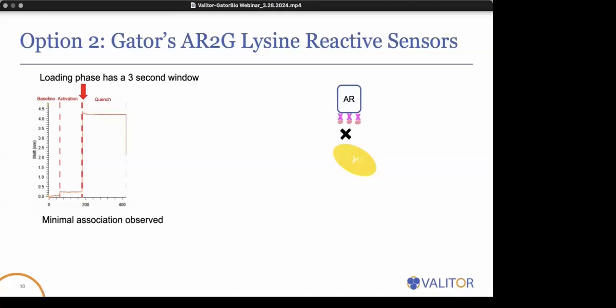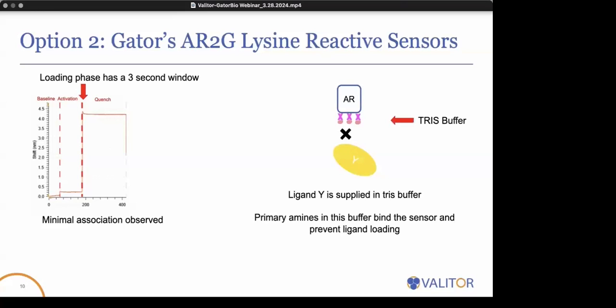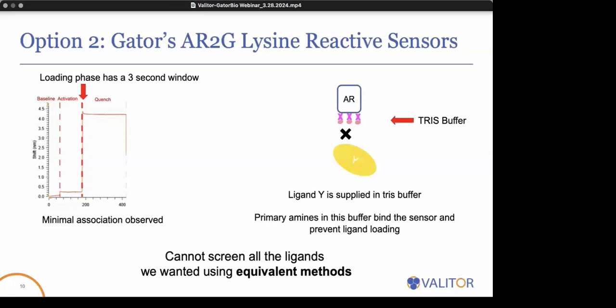Wondering why the loading phase shot up so high so quickly, I realized that the ligand that I was using was in Tris buffer. This is problematic because Tris contains primary amines that bind to the reactive esters after activation, therefore preventing ligand loading despite being diluted in BLI buffer. Having ligands in Tris would mean that we would have to do additional work to remove the Tris, such as doing a buffer exchange, but it would require more work and it would add additional variables we prefer not to have. This meant that we were not able to screen all the ligands we wanted using equivalent methods.